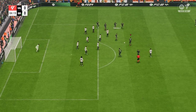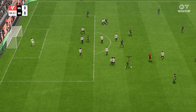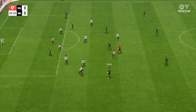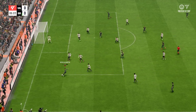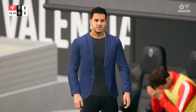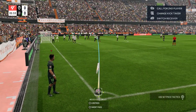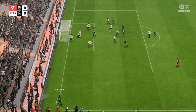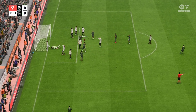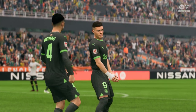Valeri, Herrera, crossing opportunity, genuine chance, what a commitment to defending. Trying to pick out a teammate. A goal in the early stages. Precisely what they had been planning.